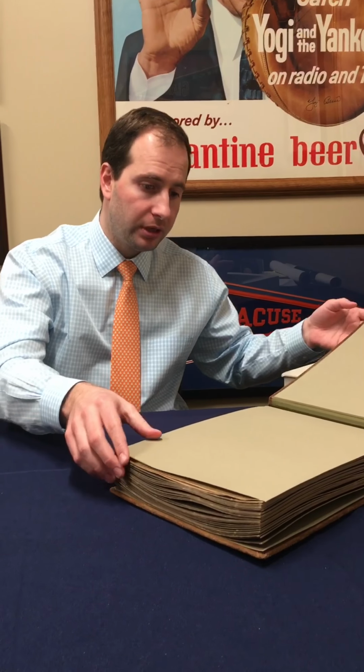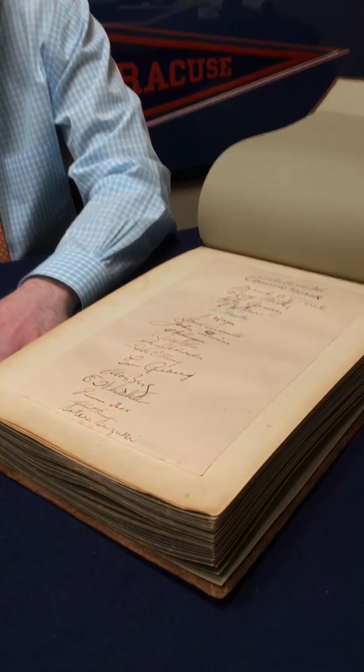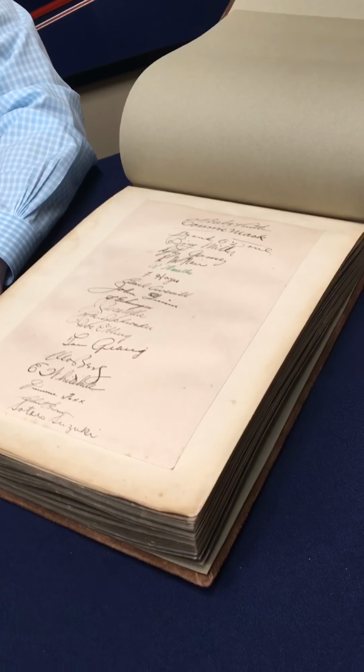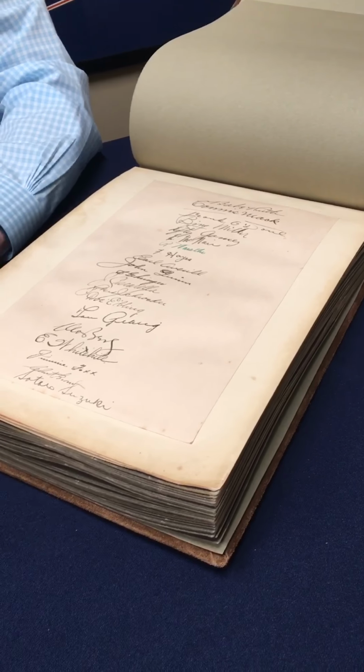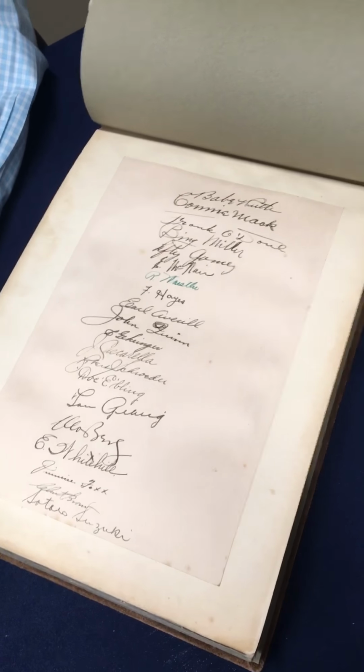In 1934, Major League Baseball sent an all-star team to Japan, called the 1934 Tour of Japan, headlined by Babe Ruth, Lou Gehrig, and a whole bunch of other Hall of Famers. Everybody on the team received this book here. There's about 20 copies maybe made, 10 of which or less maybe are known today.